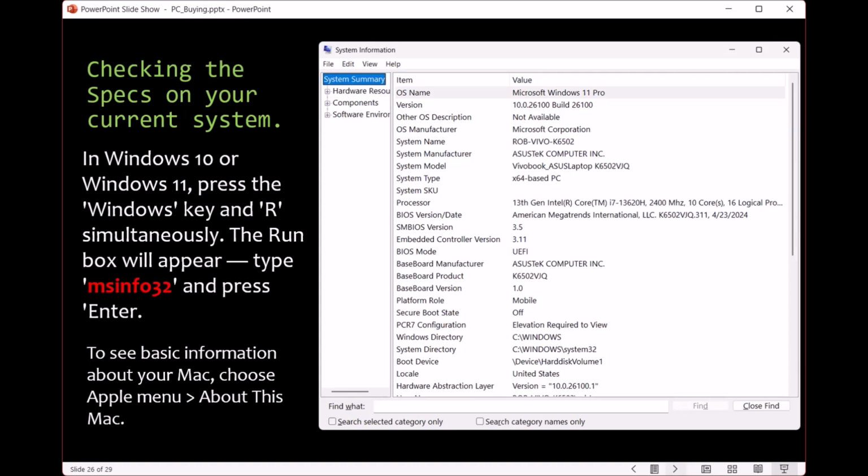And it shows the kind of processor I have. It's a 13th generation i7 1362 or 620H, 24 megahertz processor speed, and has 10 cores. And if I kept scrolling down here, it would tell me that I have 16 gigabytes of installed RAM. And it will tell me the size of my hard drive.